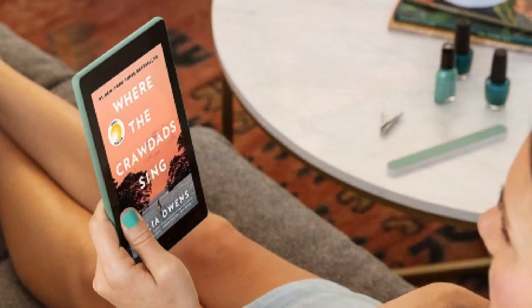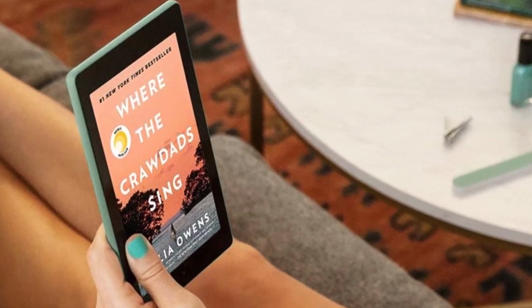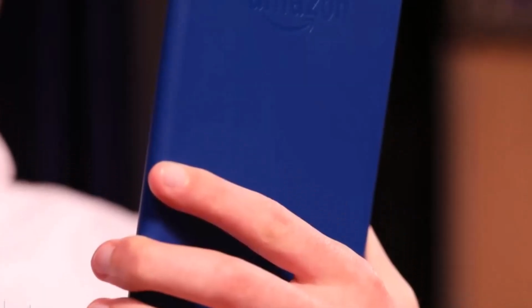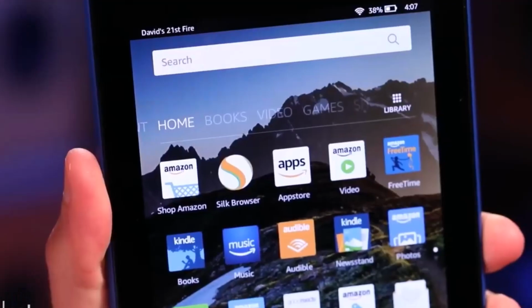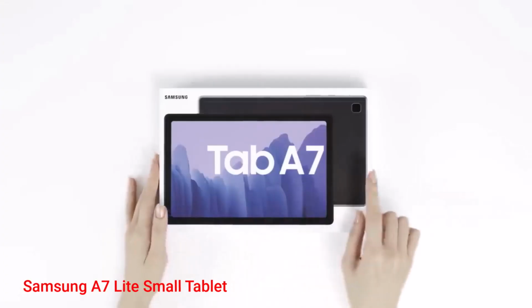The tablet also offers flexibility to choose between 16 GB or 32 GB internal storage. And with a micro slot that supports up to 512 GB, you can increase the storage capacity if you pay extra. Number 2. Samsung A7 Lite Small Tablet.